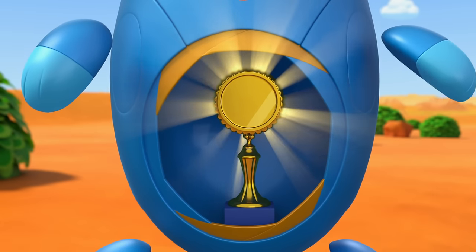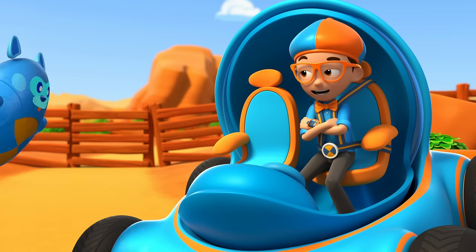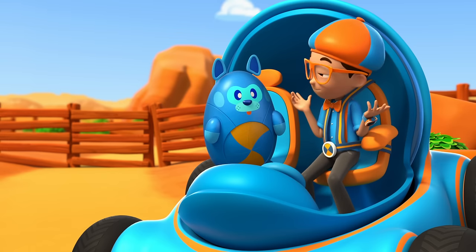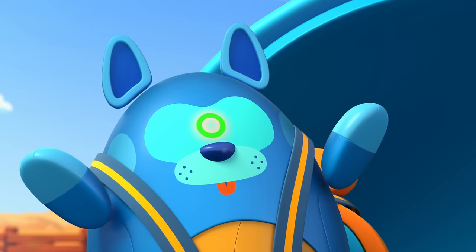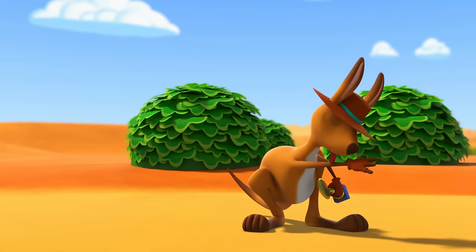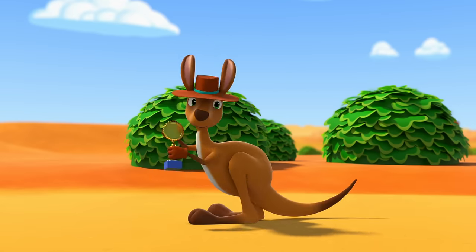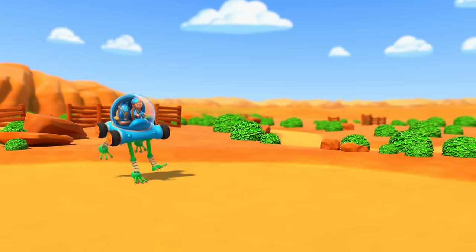The best jumper we've ever seen! And now I have the answer to my question. How high can a kangaroo jump? Kangaroos can jump up to 10 feet off the ground. Upload answer, D.BO. That was fun, Blippi. Ooh, gotta cool down. That's why I'm licking my arm. It's a kangaroo thing. Bye! Bye-bye!